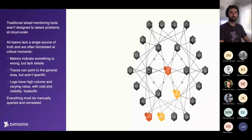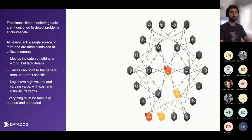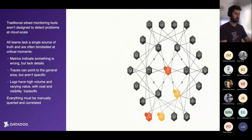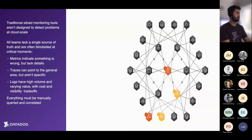Your metrics indicate something is wrong, but lack details. Your traces can point to the general area, but are not specific. Logs can have huge volumes, varying in value, with a cost and visibility trade-off. And everything must be manually queried and correlated. All of this results in lost time.